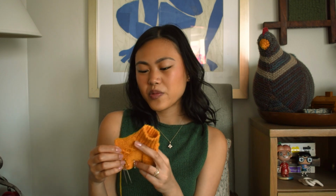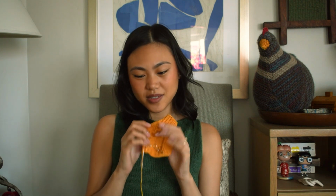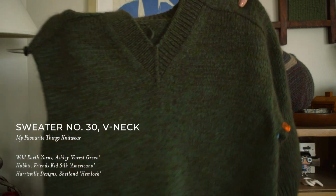This yellow also reminds me of Wes Anderson, and so if I don't have enough yarn for two, I might end up just framing this and making it kind of like a Wes Anderson moment. So I think that'd be a pretty cool idea. We shall see. So next I have my sweater number 30 v-neck by My Favorite Things Knitwear, which I cast on in April.